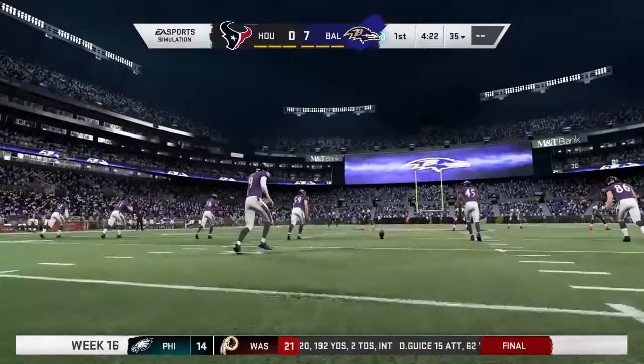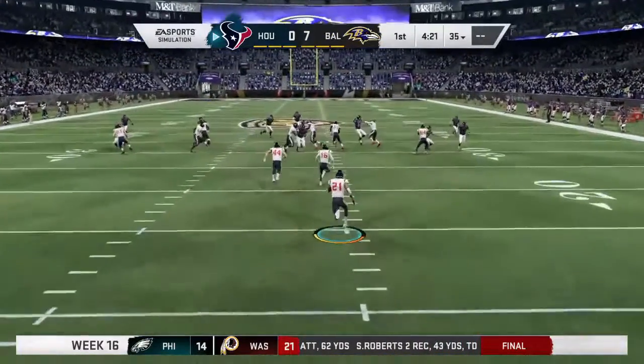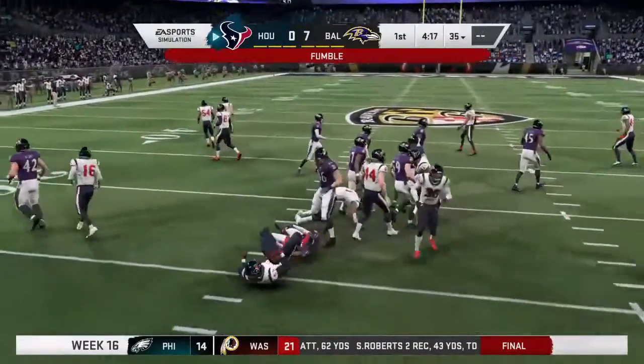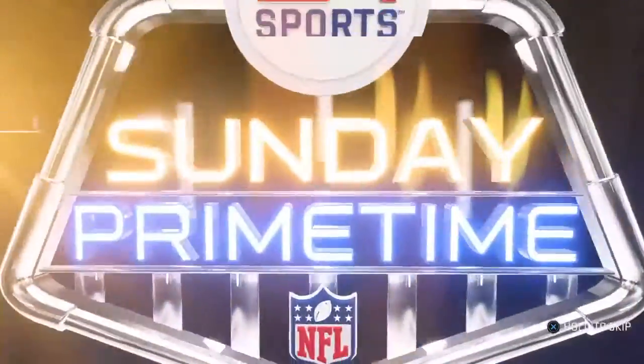Tucker now to kick it away following the touchdown. This is taken at his 4. Now a hit and a loose football. Come on, fellas. So out come the Texans for their opening drive.